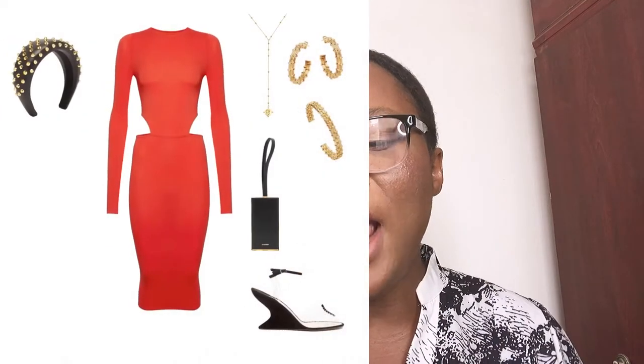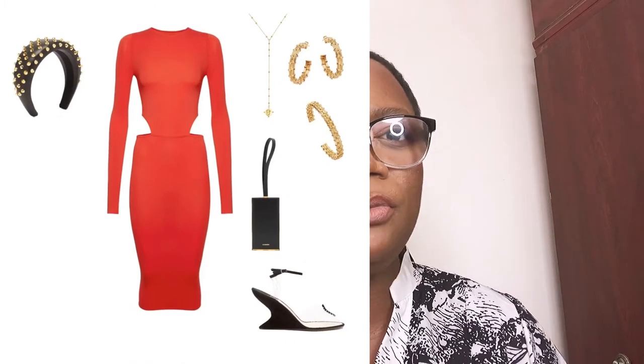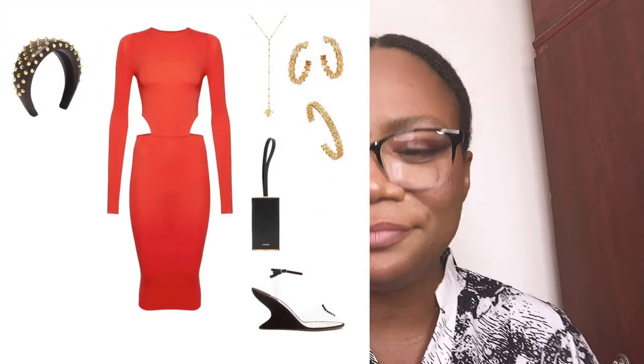So the next odd girl summer style look that actually stood out to me is a red dress. It's a body fitted red dress with a cut out on the side, which gives it a very sexy chic way, but you're not giving out anything. You understand what I mean? So along with a wedge heel, another wedge heel, but this time it's a PVC kind of wedge heel, which makes it very, very modern and very, very odd girl summer.